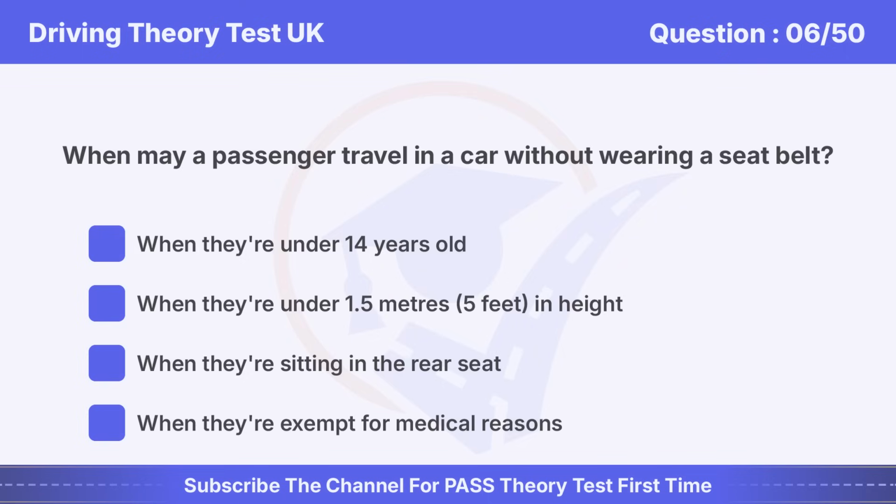Question 6. When may a passenger travel in a car without wearing a seat belt? Option A. When they're under 14 years old. B. When they're under 1.5 meters, 5 feet, in height. C. When they're sitting in the rear seat. D. When they're exempt for medical reasons. Answer is D. When they're exempt for medical reasons.